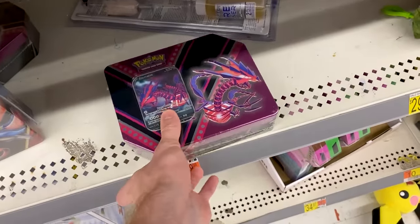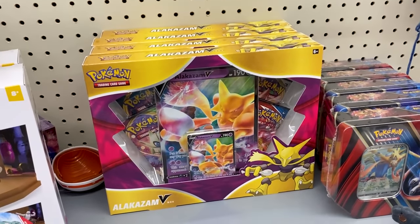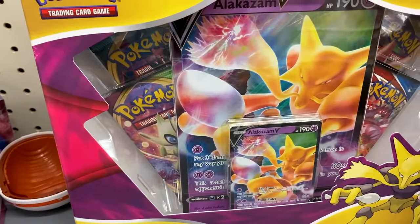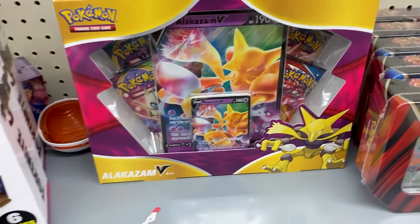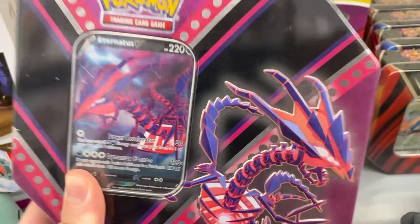Now, I want to get one more item, but I'm trying to decide between the Eternatus V10 or the Alakazam V box. Inside of this, we do have Vivid Voltage, Rebel Clash, and Battle Styles. I don't remember what packs are inside of this one, so kind of a mystery, so I'm gonna go with this one.